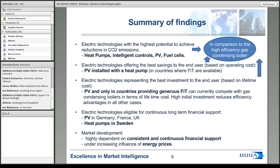The analysis carried out for the purpose of this study concluded that among electric technologies that have been taken into consideration, heat pumps, intelligent controls, PV and fuel cells represent the highest potential to achieve reductions of CO2 emissions in residential dwellings. It has also been found that dwellings where an electric heat pump is installed together with a PV system can achieve the best savings in running costs for the end user, providing, however, that feed-in tariffs for photovoltaics are available.